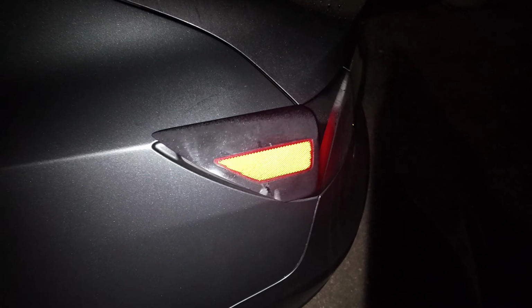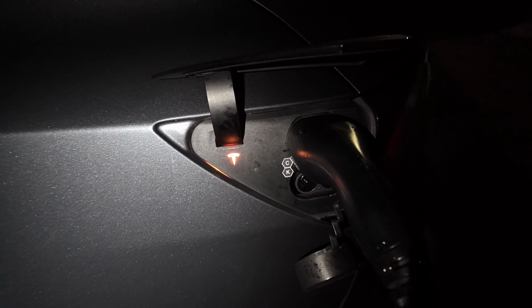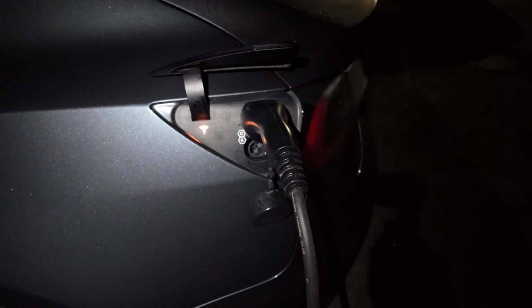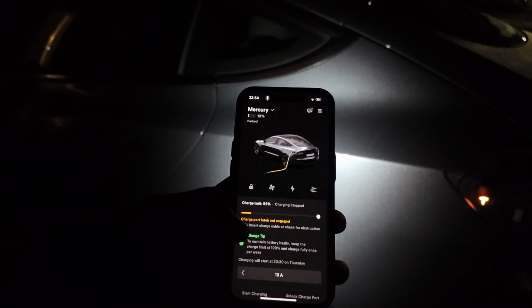Right, I'll open that there. Then I'll put this on there and you listen to this sound. This is what I'm getting on my Model 3, and it then comes on there, and this is what it says on the charge port: latch not engaged. So I'm not too sure what else I need to do, because I've been having this issue now for some time.